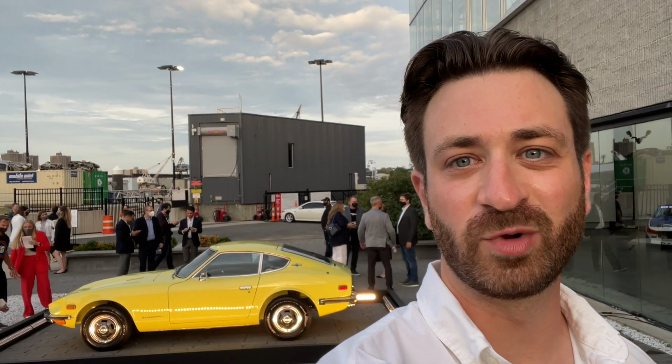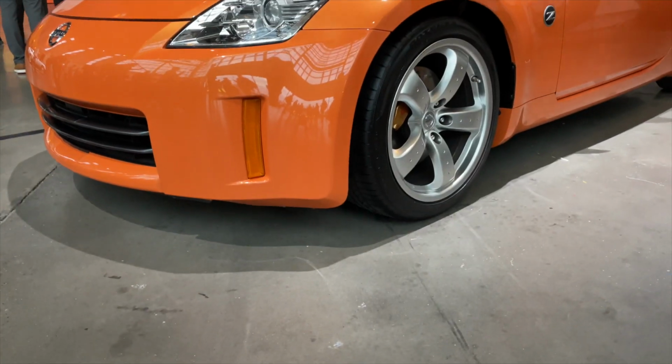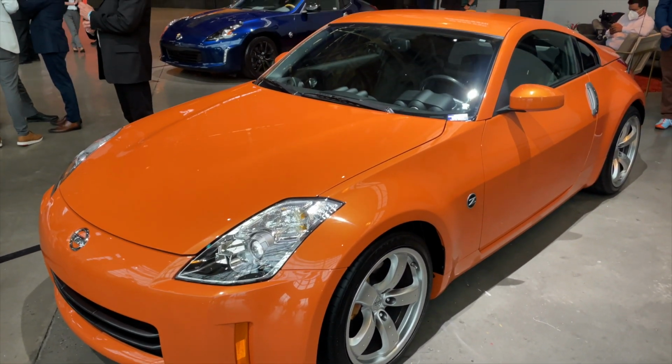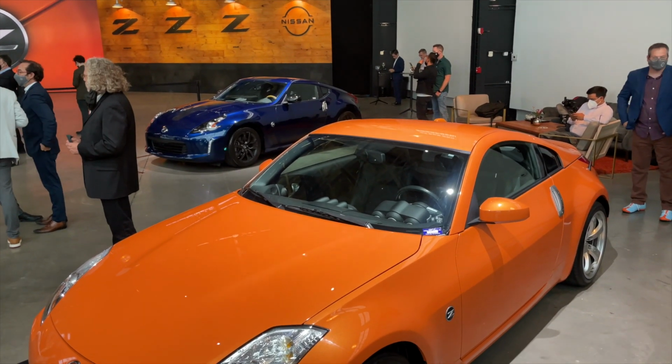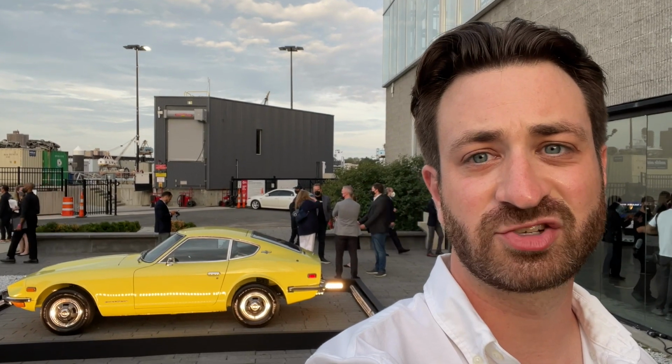My name is Jake and we are here in New York City for the official reveal of the Nissan Z. This is the successor to the Nissan 370Z that has been out for quite a while at this point, and that followed the 350Z. It was kind of a heavy evolution of the first 350Z platform. So obviously the Nissan Z car has quite a storied history, and it's really exciting to be here and see the next chapter of it.